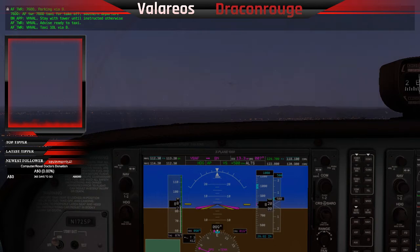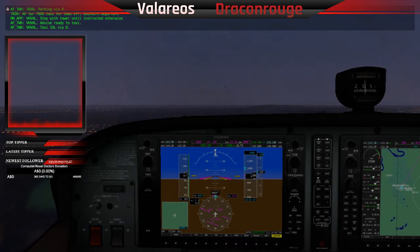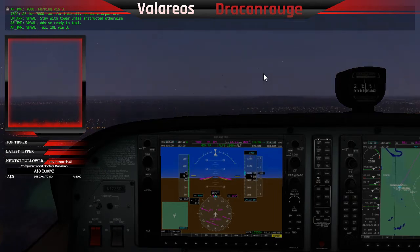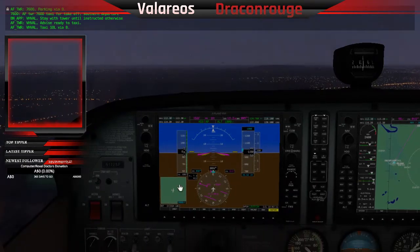And Victor Alpha Lima, confirm you're at 1,000 feet. Victor Alpha Lima, currently at 900. Victor Alpha Lima, Roger. Turn left heading 010. Climb and maintain 4,000.